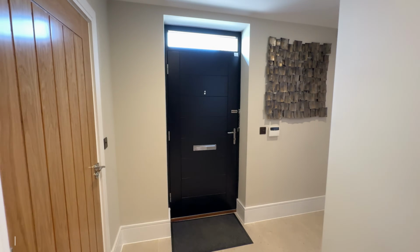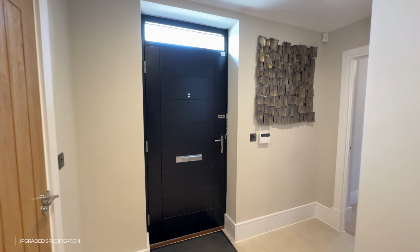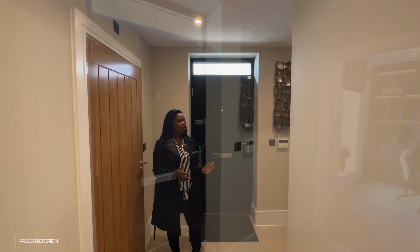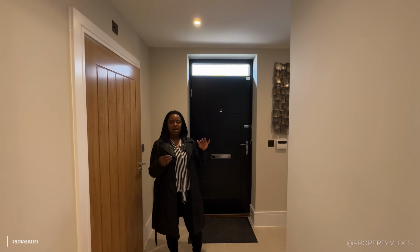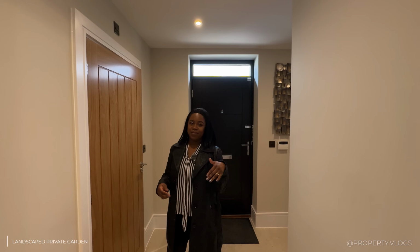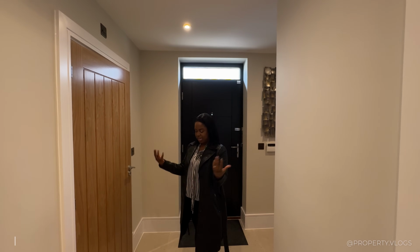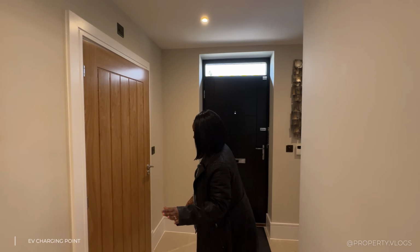And I want to stop for a moment and just say that the lighting and the coloring in this entire show home, you have to see it in person. There's a lot of mood lighting, a lot of Edison bulbs, a lot of creative lighting going all the way around the property, which on camera might come across a bit yellowy, but in here it has a warm glow, and you really do have to be here.